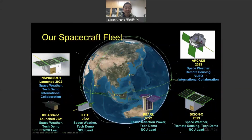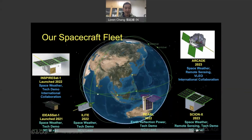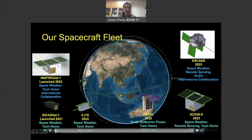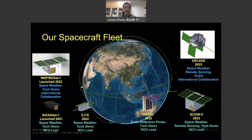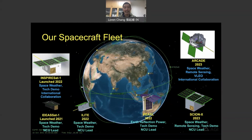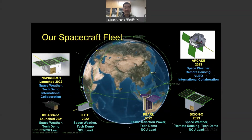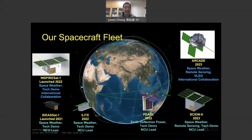So InspireSat-1 and IDEASSat are our first two spacecraft, which were launched this year and last year, and have provided a wealth of hands-on flight experience and also development experience that have allowed us to greatly expand our know-how and capacity in terms of small satellite design and operations, which can serve as an important tool for education as well as future science and tech demo missions.